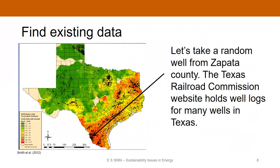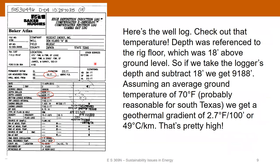Okay, so let's go through a little exercise here. Let's find a random well down here in Zapata County, which is in that zone of high geothermal gradient. So we can find the logs for these wells on the Railroad Commission website. So I went ahead and did that. This is just a random well in Zapata County. You can see right there.